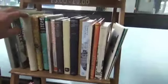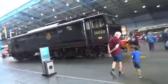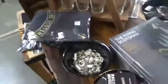We've got some second-hand books here, so let's see what second-hand books we've got. See if there's anything modern. Nah. There's a few more trains to look at here. There's some nice key rings in here as well.